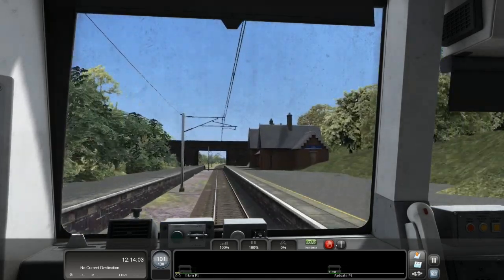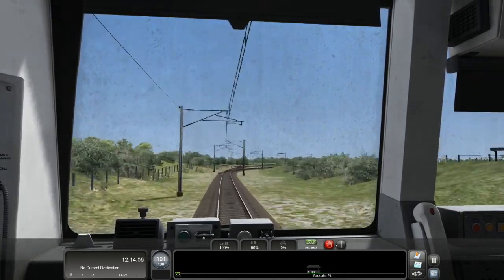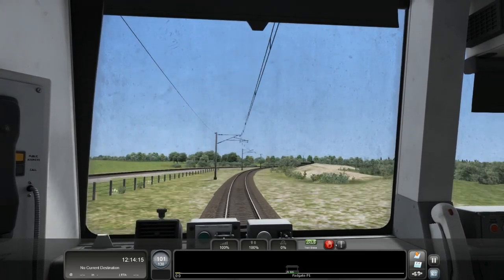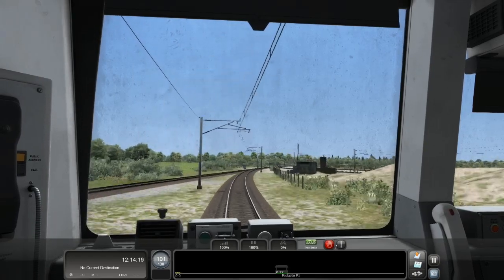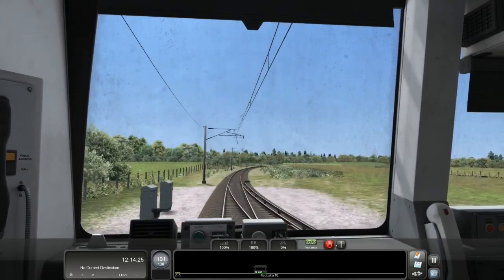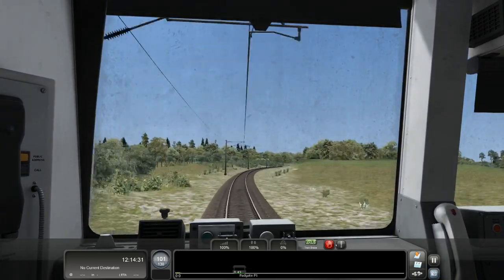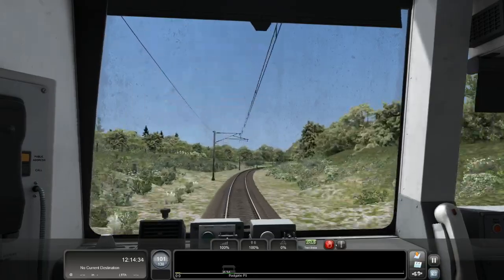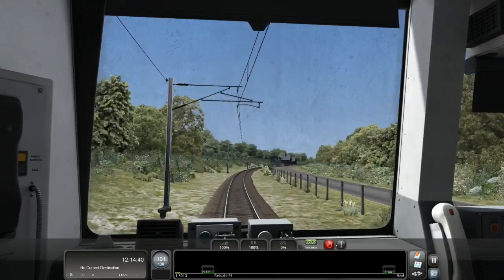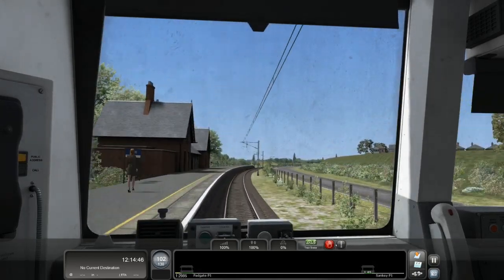Last time it was about 133 miles an hour in a class 91, and we're only doing a mile an hour over the permitted speed of the 321. But that is still incredible, though. 101 miles an hour is pretty good. As soon as we approach our final part, I'm going to start applying the emergency brakes, to see how long it takes for the brakes to bring the train to a halt. I believe for the class 91, it was about 58 seconds. So I'm going to use the stopwatch again, and we'll see how long this one takes to stop.